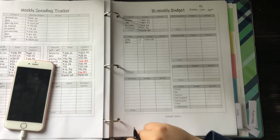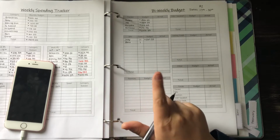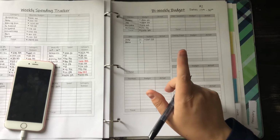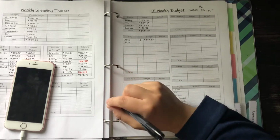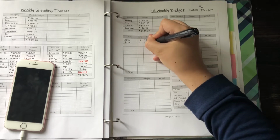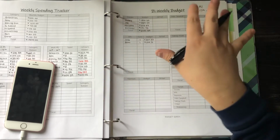So that was $390.79. So subtract that by 1,000, that is $609.21. So I already saved $500 from the bi-weekly budget number 1, so this paycheck we only need to save $109.21. And then I'm going to put that money that's on my MasterCard right back on it.